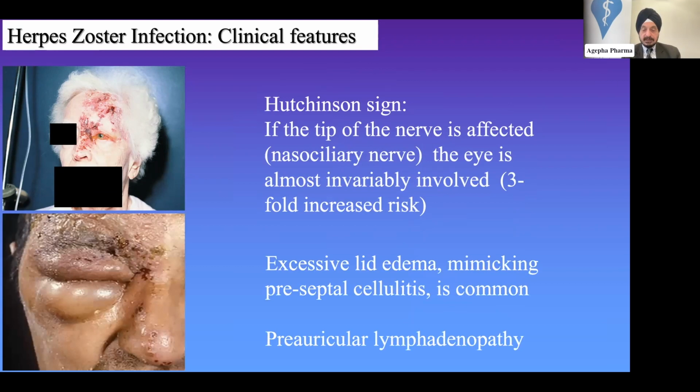You can get excessive lid edema, which looks like preseptal cellulitis, but often isn't, though there's no harm in giving antibiotics in these patients because sometimes you can have secondary infection. Now, whenever we look at infections of the eye, lids and conjunctiva, we look at 2 groups of lymph nodes, the preauricular and the submandibular.